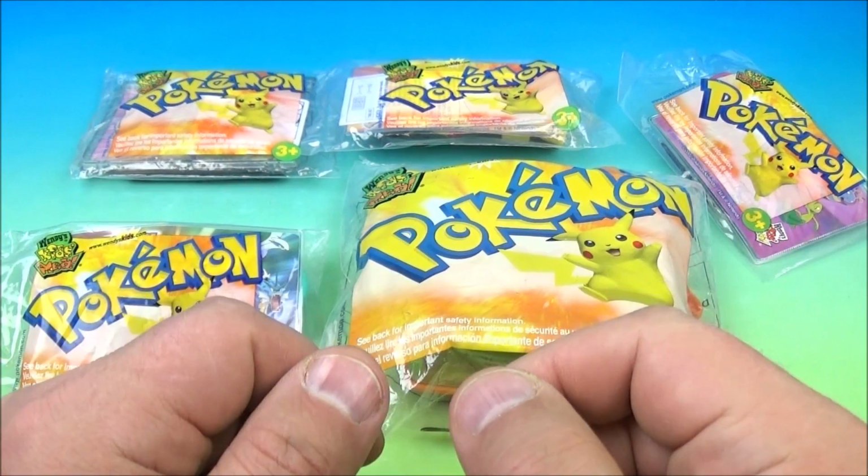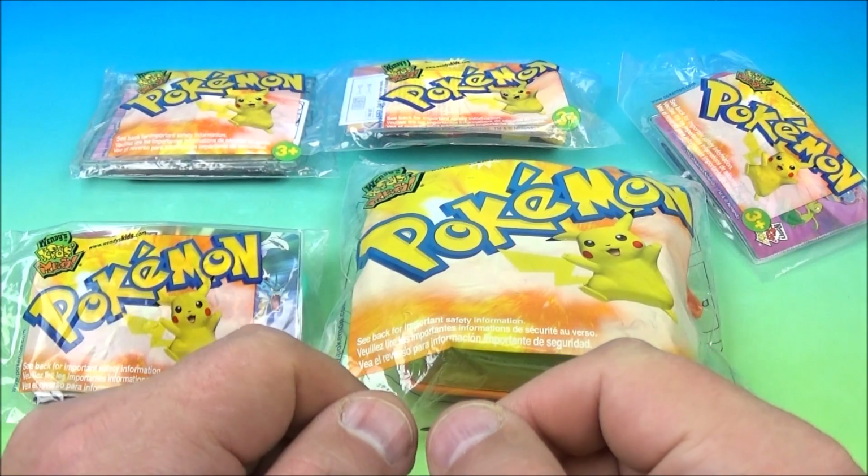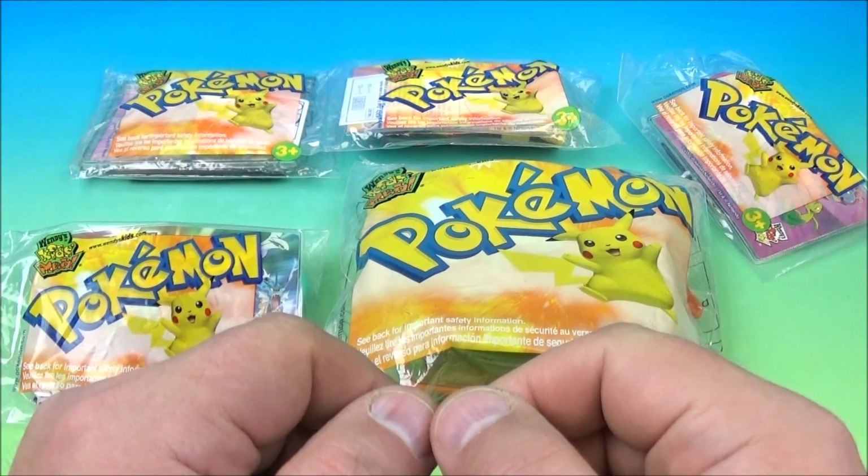Today we have Pokemon, a set of 5 wonderful looking toys released by Wendy's back in 2002. Let's get them opened up and have a closer look.